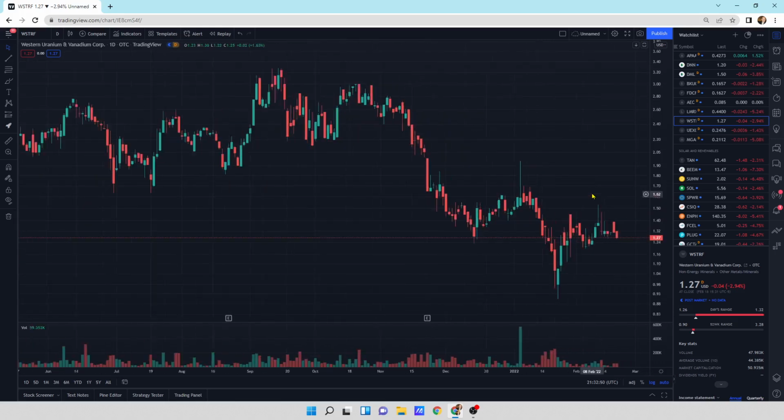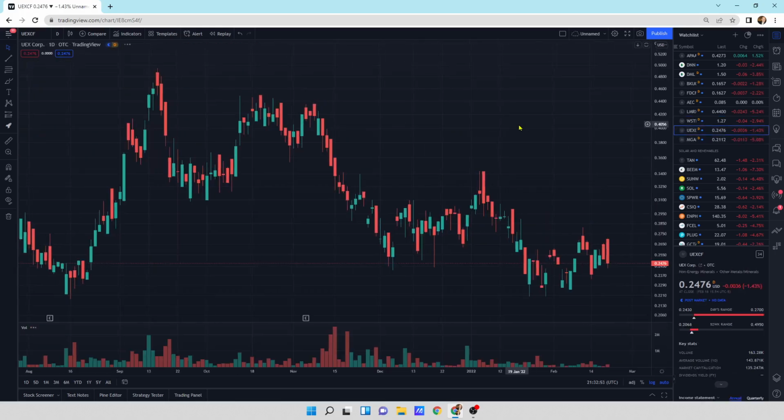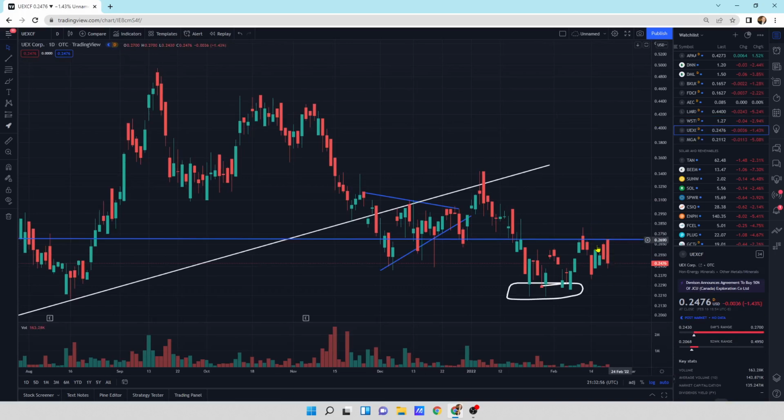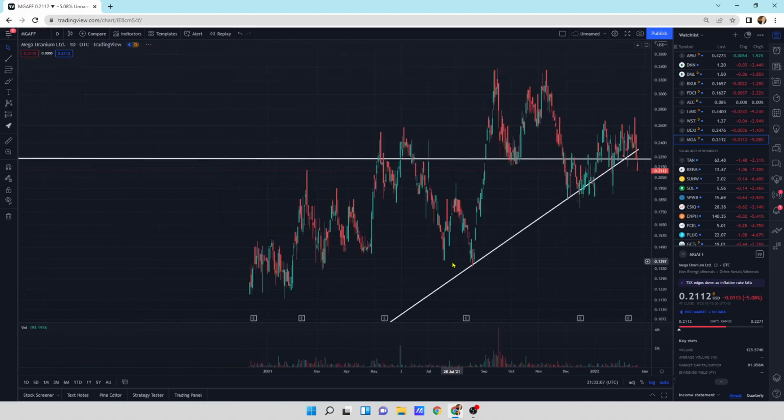Western Uranium getting sold off today, a little more selling pressure there. UEXCF, more selling pressure, bearish engulfing. We could head lower here, guys. We're right at resistance too. And then Mega Uranium getting sold off today, breaking to the downside. So it looks like we've got some sellers.